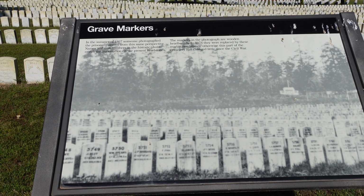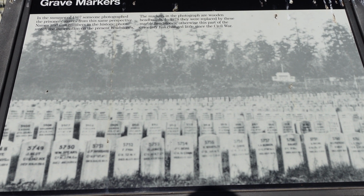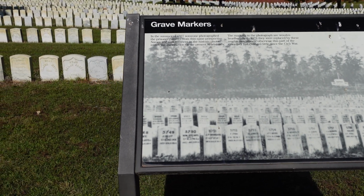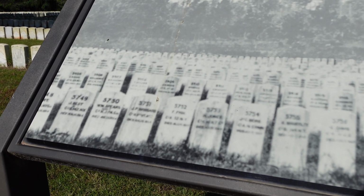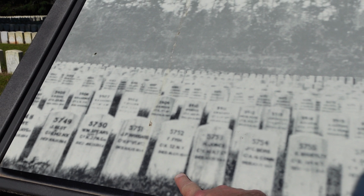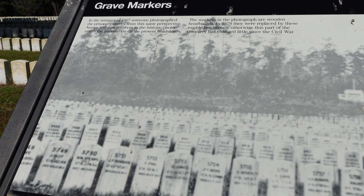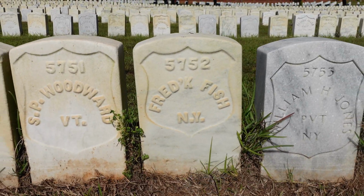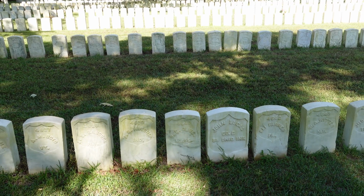Really all that's changed per this sign is the graves in this picture from 1867. These were all wooden markers, and today they are stone. And just to show you how little it has changed, 5752 looks like something Fish of the 12th New York, maybe. And here is 5752 Fred K. Fish of New York. So the headstones look pretty similar.